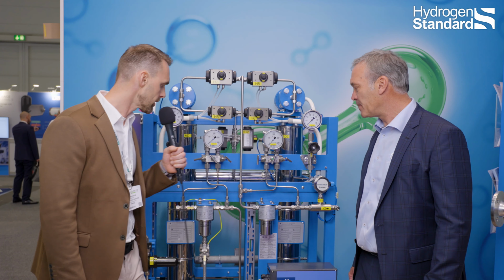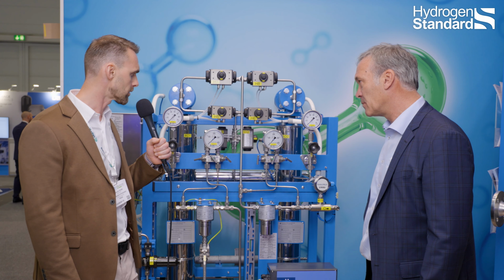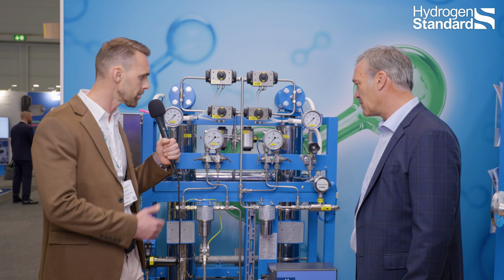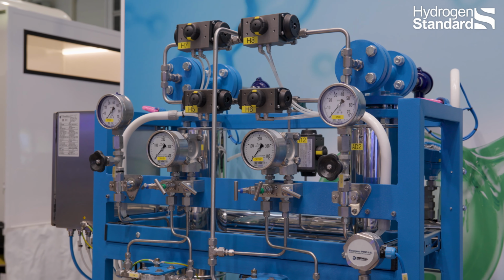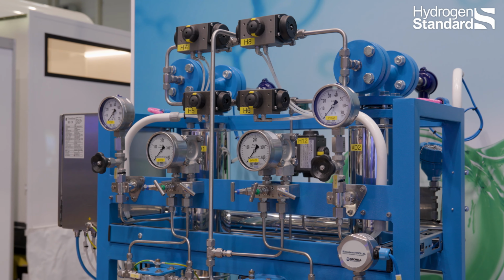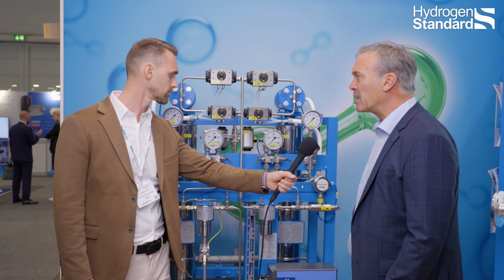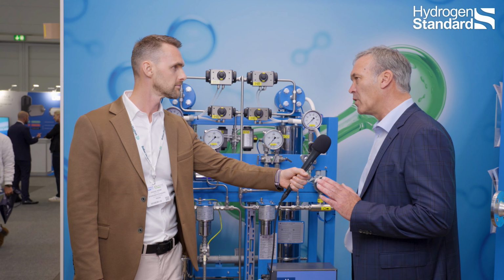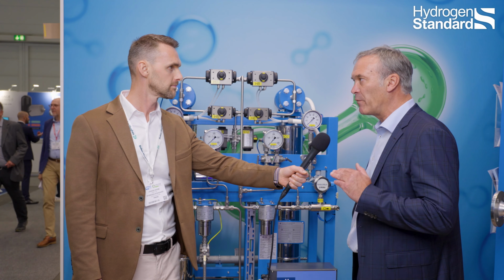Now, there's a lot going on here in this impressive piece of technology. We can't go into too much detail, but we're all very curious to find out a little bit about the workings of it. So please indulge us, Michael. Yeah, so what it's mainly about is an absorption dryer, and we are able to bring the humidity down to 5 ppm or even lower if required.